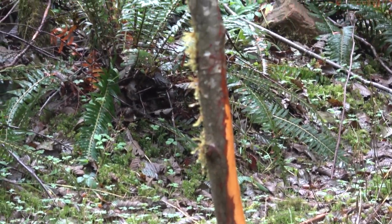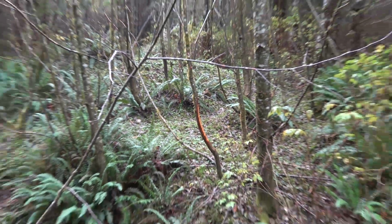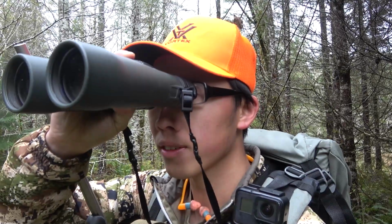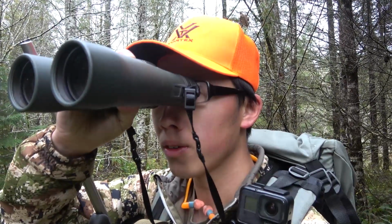Can't tell if that's a deer rub or an elk rub, but I think it's an elk rub because there are some pieces about 6 feet off the ground that have been hit with antlers. So we're gonna go ahead and say that that's a bull elk.